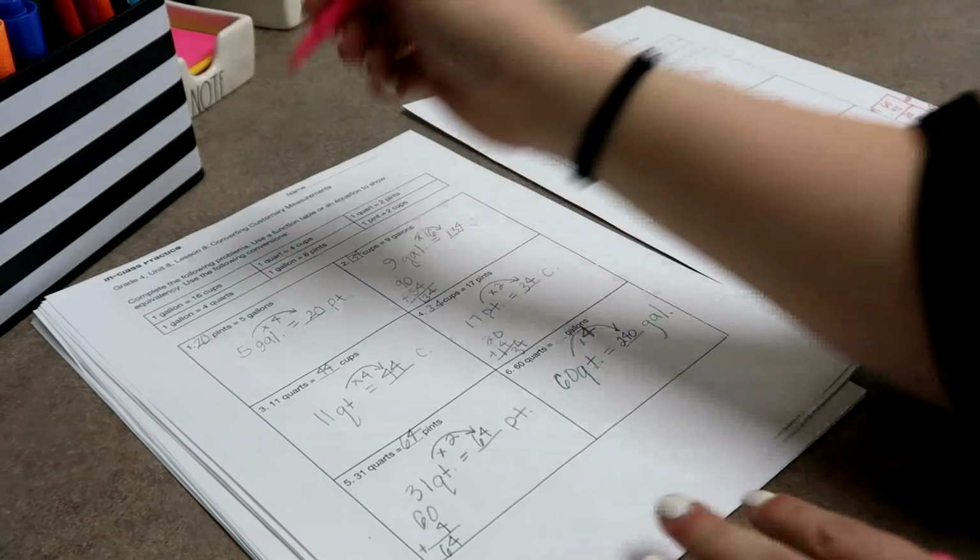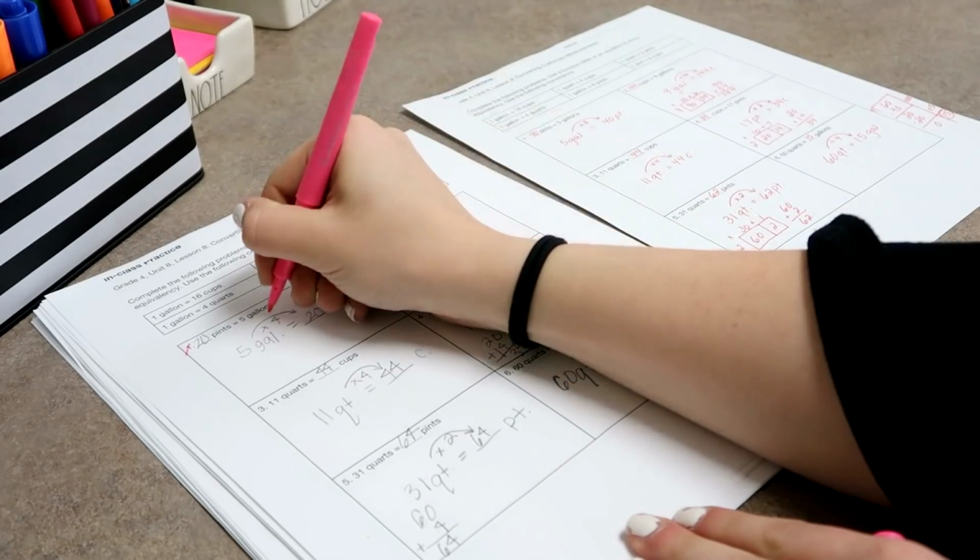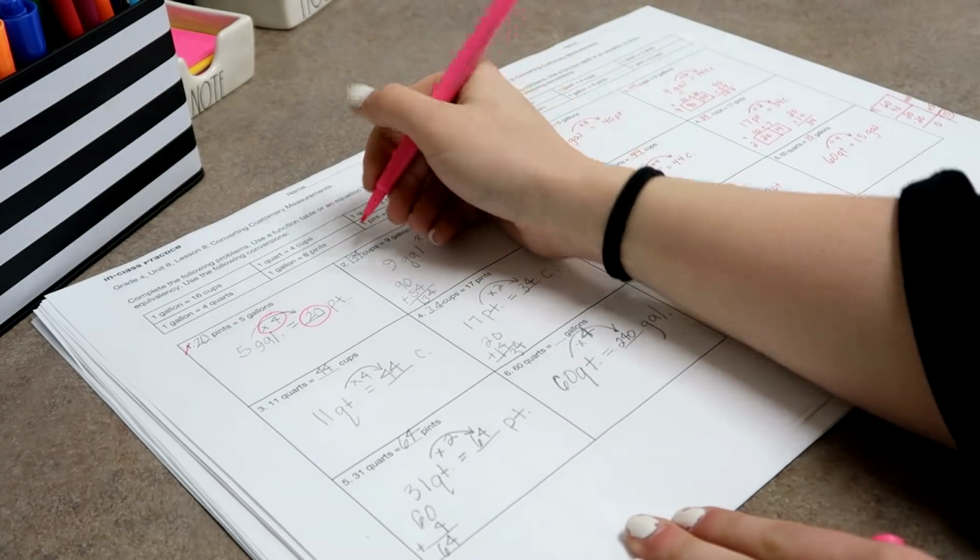Hack number 8 is to use consistent grading marks. Every teacher grades a different way, and that's okay. You know, we're all individuals. You have to do you. Some of us like to check correct answers. Some of us like to circle incorrect ones or put a slash through incorrect ones.